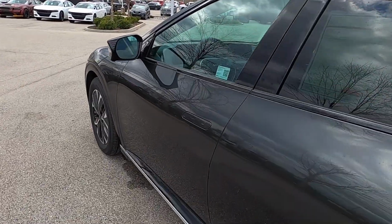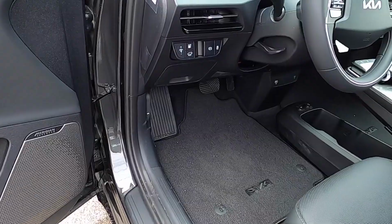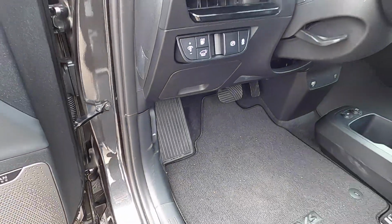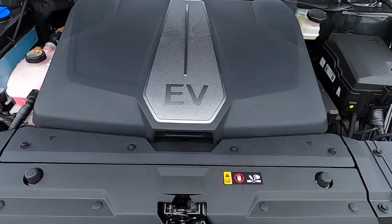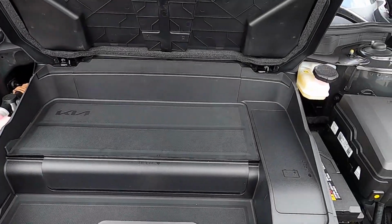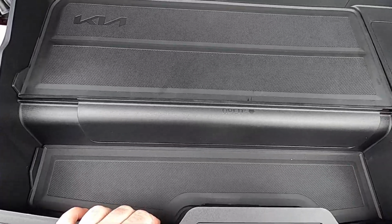All right, well, say you want a little bit more secure storage. Well, there's one other trick up its sleeve, and you might be asking, well, what in the world are you doing popping the hood? We've already looked up there, and there's a motor up there. Well, as it would turn out, that motor is actually underneath the cover. Where it says EV, there's actually a latch here. Lift that up. And look at that. You have a small amount of concealed storage up here that no one would ever think to look in.